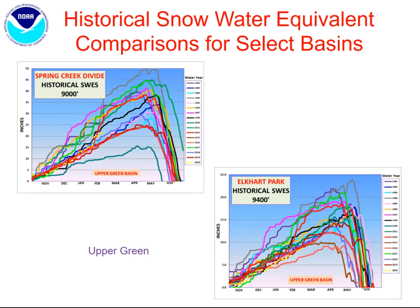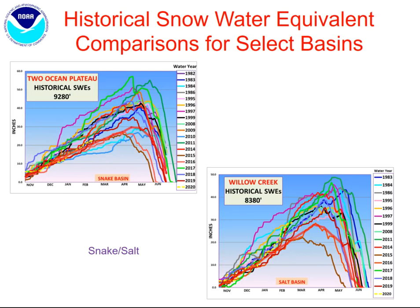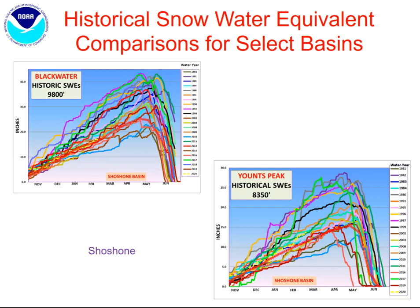The Upper Green Basin, near normal snow water equivalents in eastern portion of the basin, above average SWEs along the western portion of the basin. The Snake and Salt River Basins in far western Wyoming, near normal snow water equivalents along the Snake, above average snow water equivalents, and above water year 2011 snow water equivalents along the Salt River Basin.